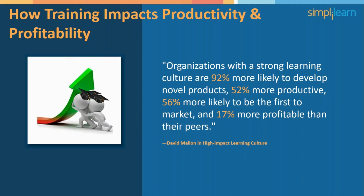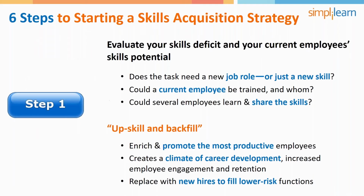So my recommendation to everyone on the phone is the more you can use data points that are validated by independent third parties of the return on investment for training, the quicker you're going to get the executive of your department, the CFO, to buy into that.